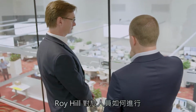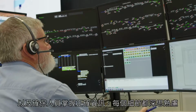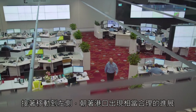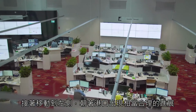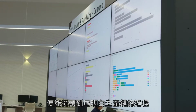RoyHill has put a lot of thought into how their people collaborate, how they make sure that they make the best decisions, and how they make sure that they have the right information in the hands of their people. In terms of how we've laid out the remote operations centre, the very right-hand side of it is where we control the mine, and then if you move across to the left, there's a fairly logical progression towards the port. So effectively, from right to left in the room follows the production chain from end to end.